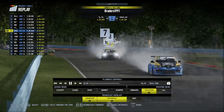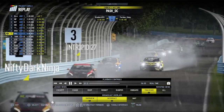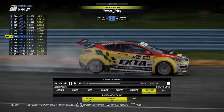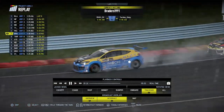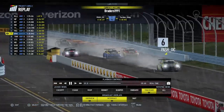He'll possibly have a slowdown penalty or time added on to his race for that, so he's got to be careful. Pash, Twerdy, Stevie all together. Twerdy and Stevie very close. Stevie having a little look at them again, but can't quite get through. Twerdy holds the position for now. Bradders goes wide again, and Pash, now on the inside, on the outside, goes round him. Bradders losing speed there, and Twerdy's coming up behind him as well.